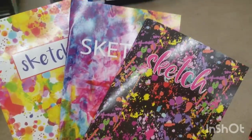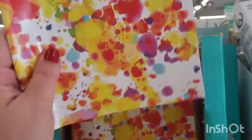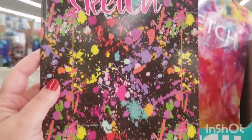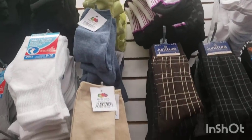These paint splatter crown jewel sketch pads are so cool, very retro. They're just blank on the inside, and they're double-sided, and they just have these really cool retro prints. Really like all of them, but this one reminds me of Lisa Frank. And very 80s. You just have to buy them when you see them, you guys.